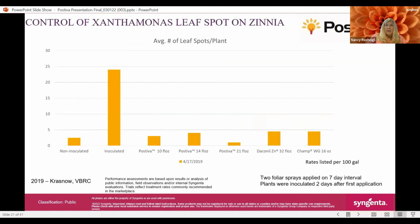I wanted to share some information with you on the bacterial diseases. So this is Xanthomonas leaf spot on zinnia. And if you're growing zinnia for bedding plant production, you may have noticed a leaf spot in addition to some powdery mildew that can creep in on the zinnias. And the leaf spot, sometimes it's alternaria, but often even more times it's Xanthomonas because it's seed-borne and it just comes in with the seed.